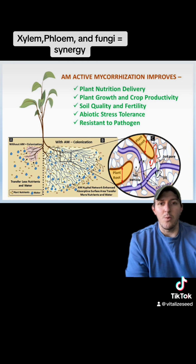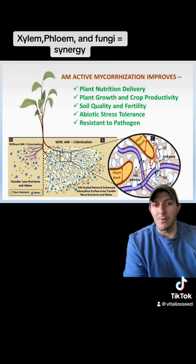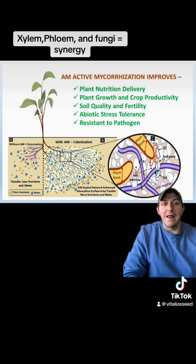And how is it going to do that? Well, if you have a strong mycorrhizal network and you have good soil structure because of the formation of glomalin and things from that mycorrhizal network, those plants are then able to access water and nutrients easier. So that's one of the ways that you can have them be quite a bit healthier.